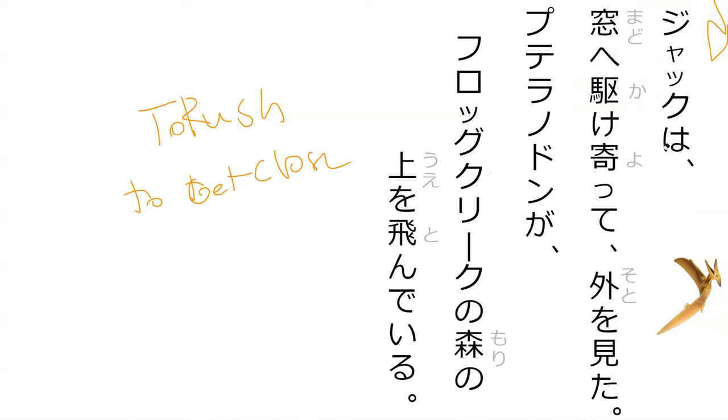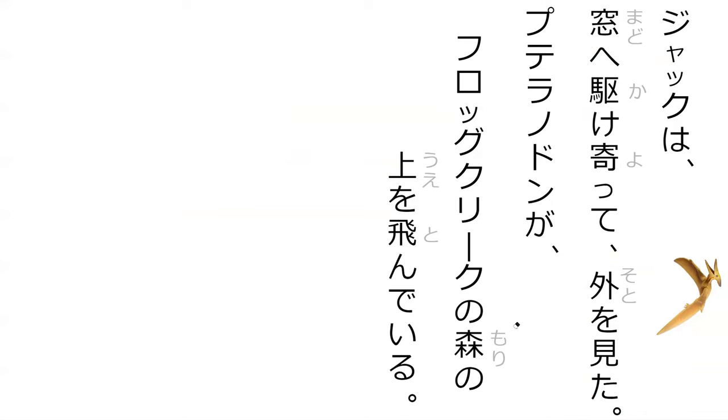So Jack rushes up to the window. And he soto o mita. So he looked outside. Yep. So before he wasn't close enough to the window to look outside. So he had to rush over to look out. So there's a reason why he rushed to the window. And it's because he wanted to see the ikimono that crossed over the window, right? There was a reason why he did that action.